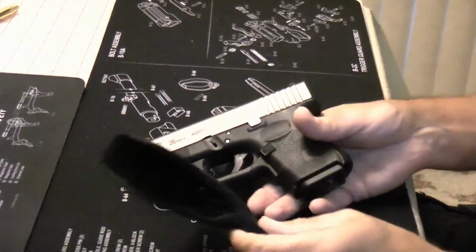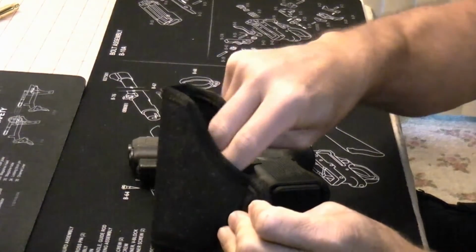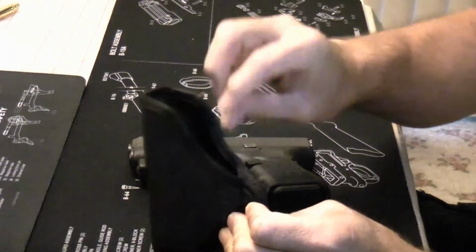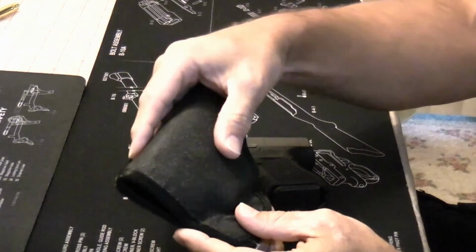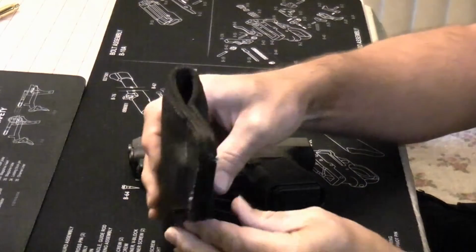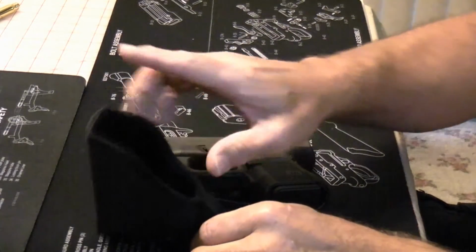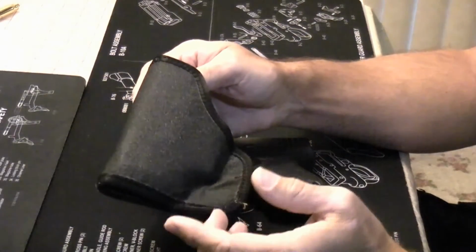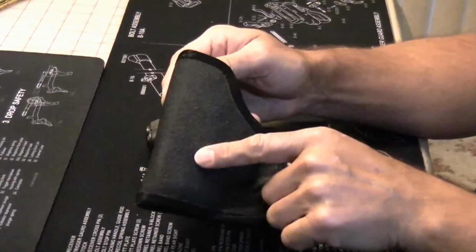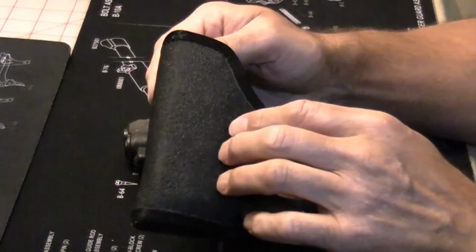The characteristics of these, they have a slippery inside, so the gun will slide out relatively easy when you pull it. And they've got this texture on the outside that will help keep them in your pocket and keep them from moving around. They also do keep the gun oriented upright so that they're less likely to roll over in your pocket. This can be used as an inside the waistband holster as well. This texture will cause it to tend to hold against you and your clothes, but it's not an annoying texture.